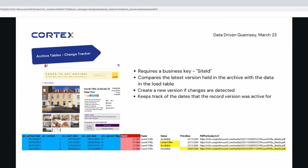So this is really useful for us for running Seeker, because if you log in here, it gives you the insights. It'll tell you that the property price has dropped twice since it's been on the market, when it first arrived, and stuff like that. And that is obviously very easy for us to acquire from an archive table like this. And the warehouse just manages the process of tracking these changes for you.